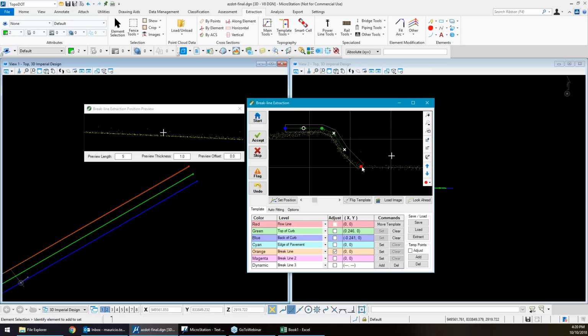Okay, so here you can see that shrunk a little bit. So if I move that, it readjusts itself. Okay, so simple process there, and it should speed up a lot of your extraction.